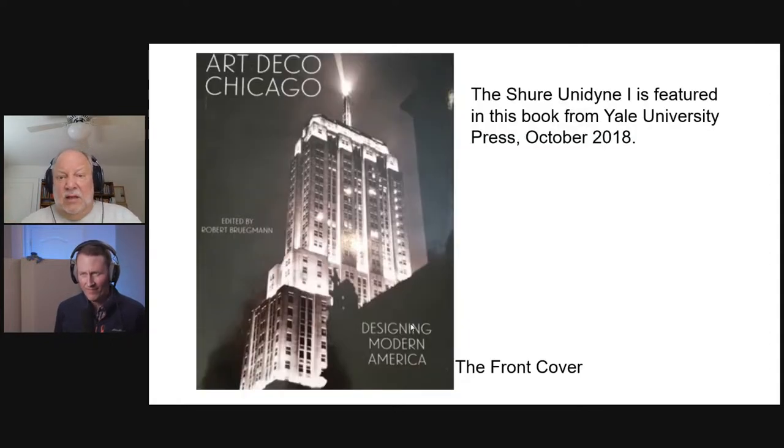There's a book out. The SHURE Unidyne 1 is featured in this book from the Yale University Press. If you love Art Deco, which I do, this is a great book. Art Deco Chicago, it's called, talks about all of the Art Deco designs that came out of Chicago during the 30s. The building there was called the Palmolive Building. It still exists. It's really Art Deco throughout.